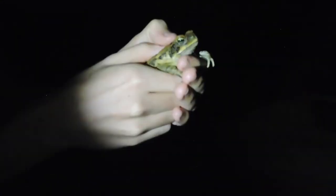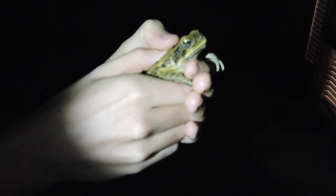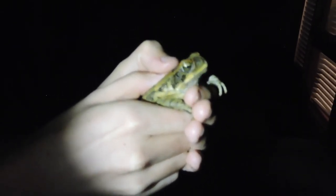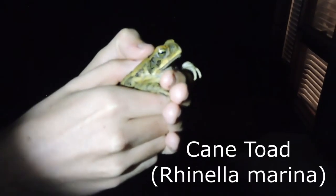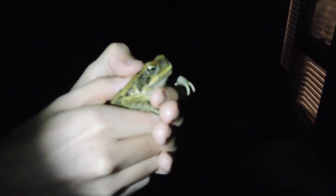What a beautiful frog. So I've just seen another frog, well, technically a frog, that I thought we would see tonight, but I didn't really want to see. So I'm just going to wet my hands again and grab him. So as I was saying, this is one guy that I did think we were going to see here, but I wasn't too happy about it. This is a cane toad. These are not native to Australia. They're actually native to South America.